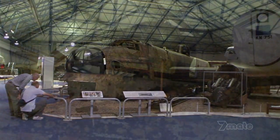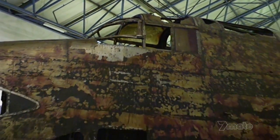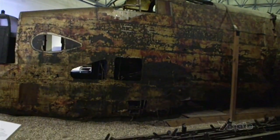One of the rarest types on display at Hendon is the Handley Page Halifax. This aircraft was recovered from a lake in Norway where it had been submerged for more than 30 years.